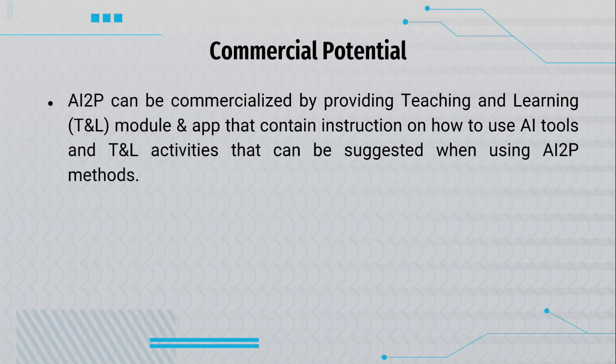AI2P can be commercialized by providing teaching and learning modules and apps that contain instructions on how to use AI tools and teaching and learning activities that can be suggested when using the AI2P method.